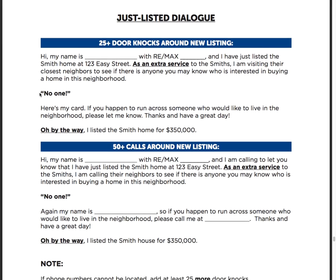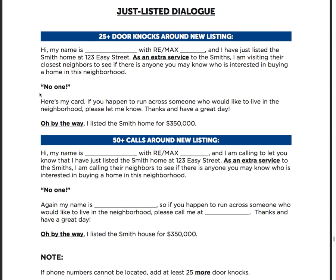So the way this program works is it's 200 mailers. The idea is you're going to mail 200 cards around your listing. Door knock on 25 doors around that listing, so that's 225, and then 50 calls around the listing, so that's 275. That's how you get to that number. If you can't get 50 phone calls, replace them with door knocks.